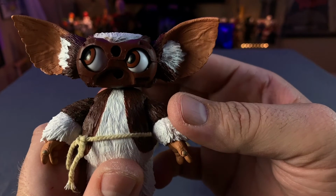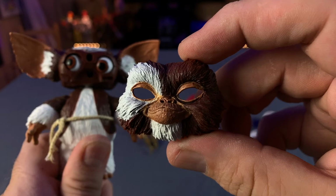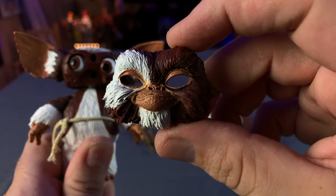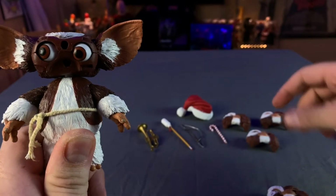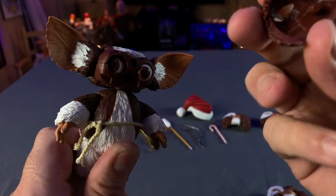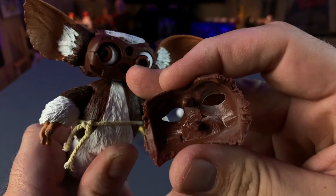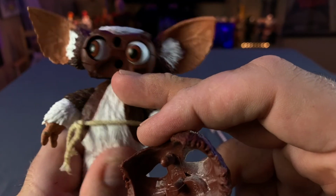But easy enough to get them back into sync. Okay, so this was the face that came with it. Of course, we already talked about that kind of smile, that smirk right there. We can put another face on it if we wanted him to have his mouth open. It's just as simple as lining up these two notches right there with the two notches in the head.